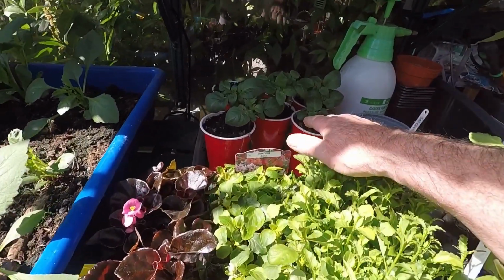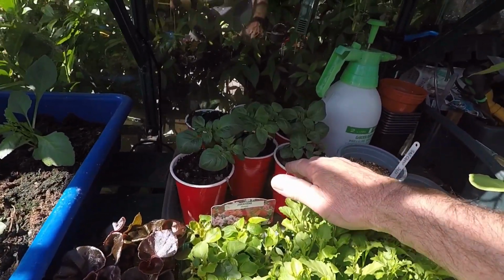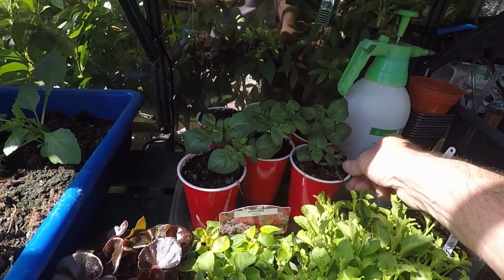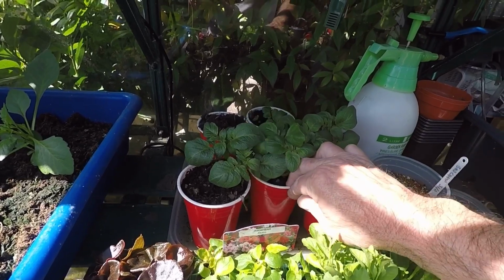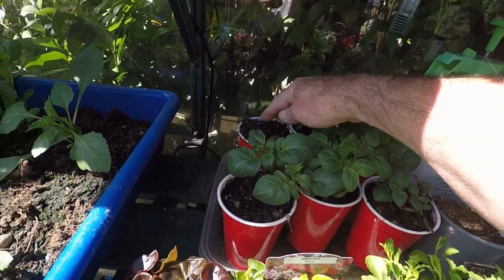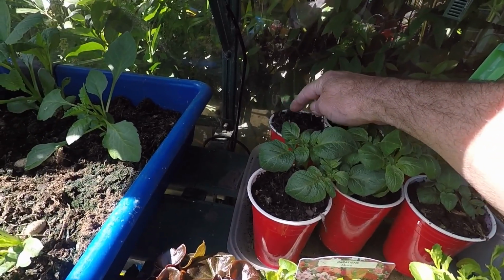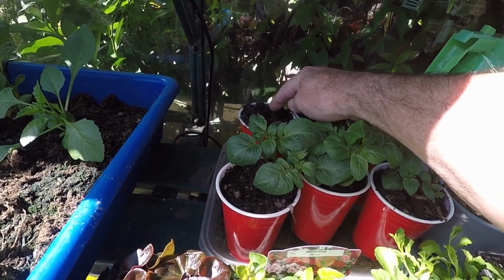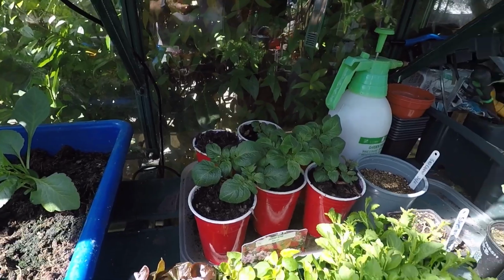Over the back, don't know if you remember, last time I said I was going to put a few salad potatoes in pots, start them off. Well, there they are. They've come through nicely, apart from one. I emptied that pot out this morning to see if there was anything happening. And yes, it's got some root on it, and that'll be up in a couple of days, I think.